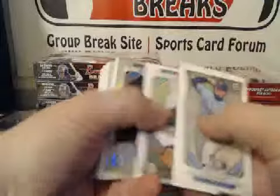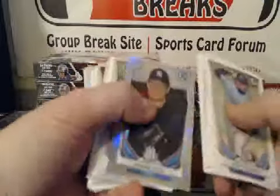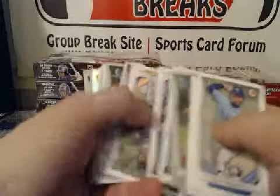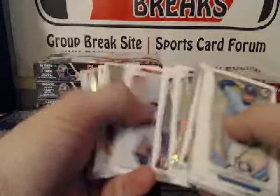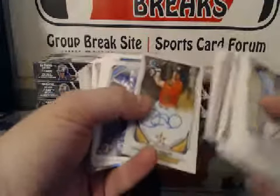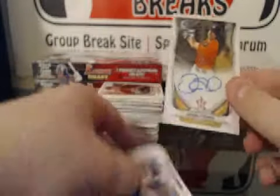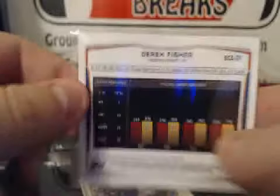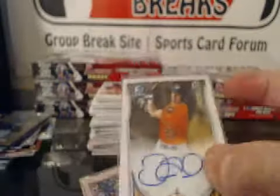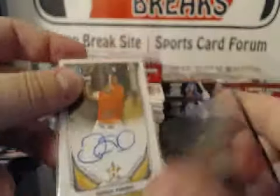Okay, 7, here we go. Jordan Foley, chrome refractor. Bowman is back of Lucas Giolito of the Nationals. Oh, auto right away. Derek Fisher, base autograph for the Houston Astros. Derek Fisher, base autograph for the Astros. Got an interesting autograph.